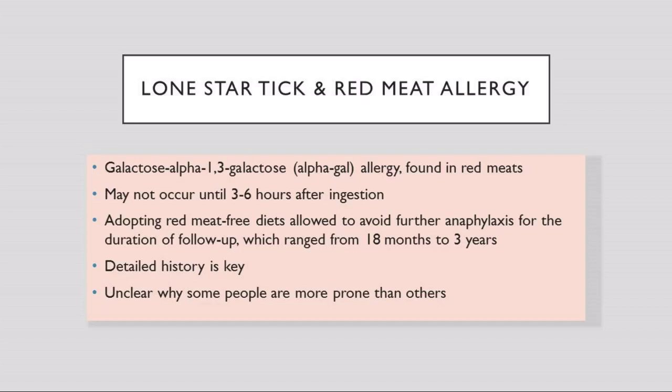It's unclear why some people are more prone to this than others. I tried finding evidence-based studies for that, but it has not been established. They estimate about 10% of the population in the U.S. have elevated IgE titers against this alpha-gal component.